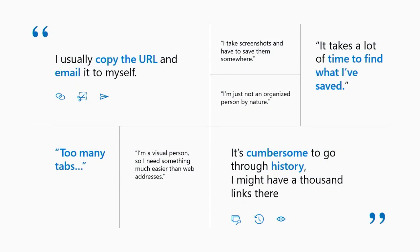Okay, so you might be asking at this point, well, what's new? Why should I use Edge? And so this goes to one of those consistent themes that we heard from customer research. It was about collecting and comparing information on the web. It can be somewhat overwhelming and disjointed today, and you have probably experienced what customers are saying here in those quotes, having to keep too many tabs open or doing other weird workarounds to try to keep track of what you've collected. And how do you share it with people? So there's just not enough tools today for people to do this smoothly in the browser, in the flow.